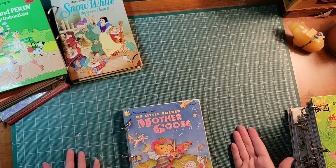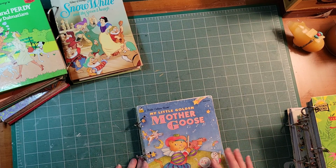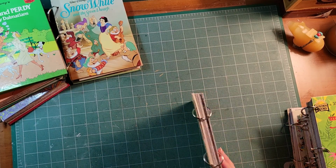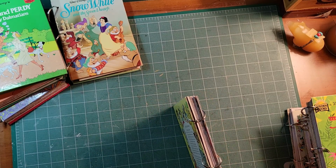So I'm just going to give you a quick little flip through of each of the journals. So this is my little golden Mother Goose. All of the little golden book journals measure, let me just see where my measurements are. Did I write them down? Oh, yep, 8 3/4 by 5 3/4, and the spine, really there isn't a spine. Totally expandable. All you have to do is purchase larger binder rings.